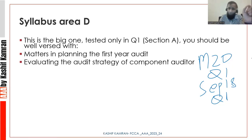So for evaluating the audit strategy of the component auditor, you can do questions like March 20 question number one and September 18 question number one. I just spontaneously recalled them.